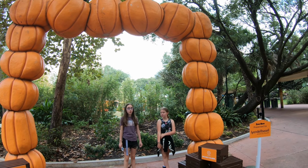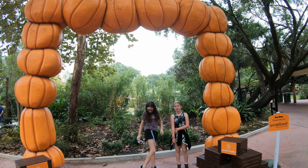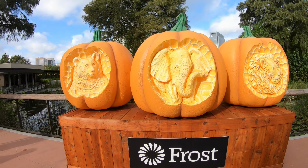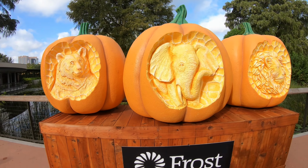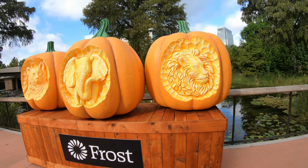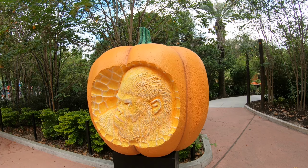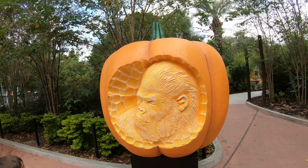Gigantic arch. Okay, let's go take a look at the pumpkin art. So great pumpkin theme for a zoo. They have these giant carved pumpkins everywhere. So there's a bear, elephant, and a lion. That's a lot of fun. And they have these all over the park, so we'll try to capture them as we go through. It's a gorilla. So what they've done is they've carved a bunch of the pumpkins here with animals in them.